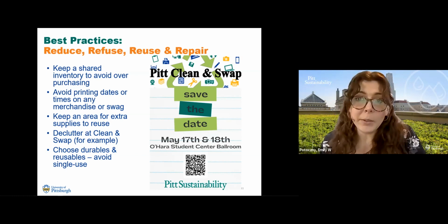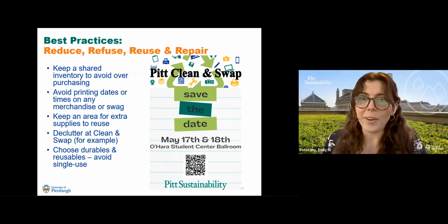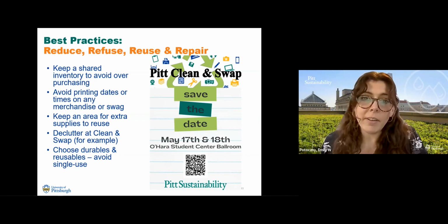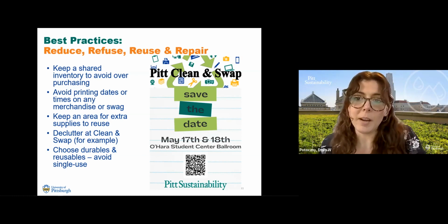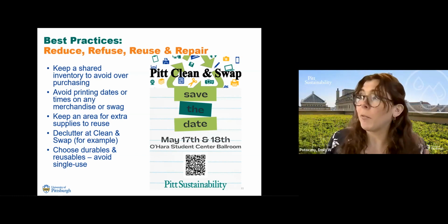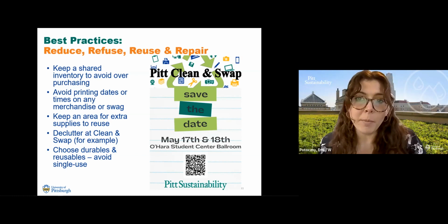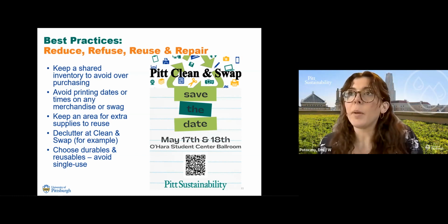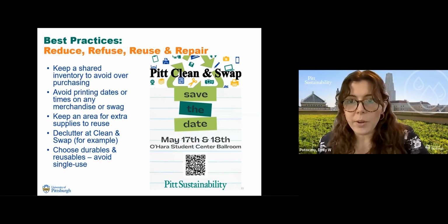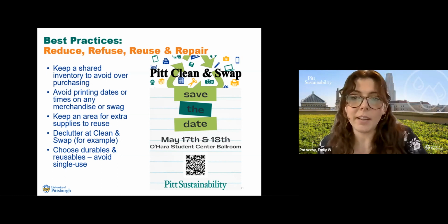You can keep supplies for reuse by setting an area in your office space that everyone knows. That's where you keep like over ordered supplies that anybody can pick up at any time. You can also participate in a decluttering or waste reduction event like Clean and Swap, which is Pitt's annual event where offices bring out their unwanted supplies and they can shop, quote unquote, among other offices' drop-offs, so pick up for free anything that you might need. So this year, our event is on May 17th and 18th over the O'Hara Student Center Ballroom. You can scan that QR code there and find out a little bit more information at this link here in the chat. And then at the end of that day, all unwanted supplies are donated through Pitt Surplus and a couple of nonprofit partners that we work with, Global Links and the Education Partnership.